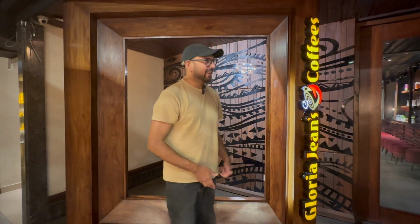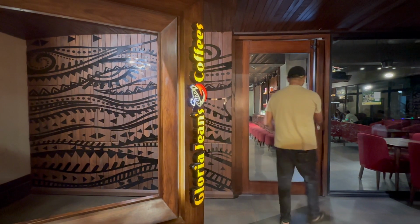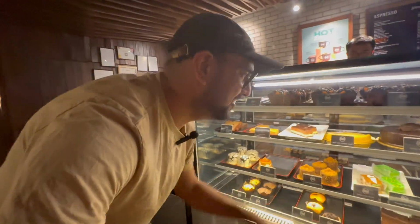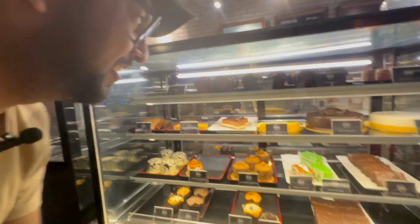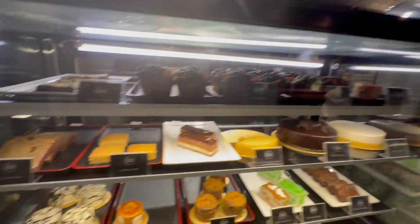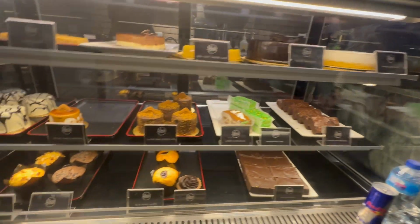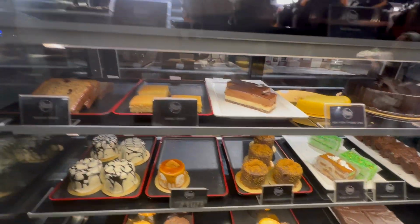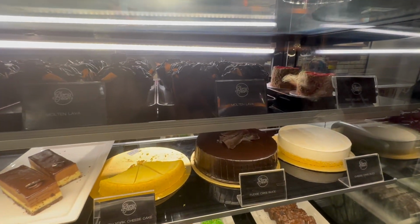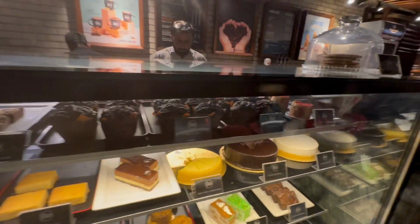So I'm actually going to step out of this painting and I'm going to go inside and see how good their pastries are. So let's go and find out. All right. So this is the pastry case here at Gloria Jean's Coffee, and I mean everything looks so delicious over here. Let's see. Actually, I think I know I want to get the molten lava cake, but let's ask.